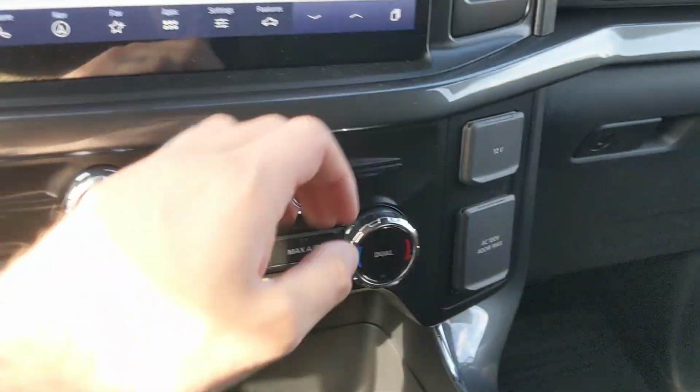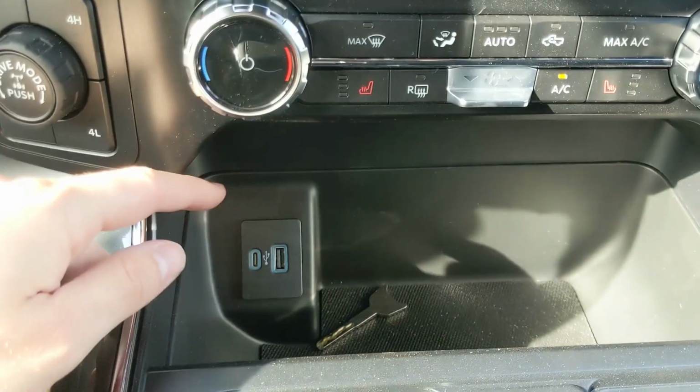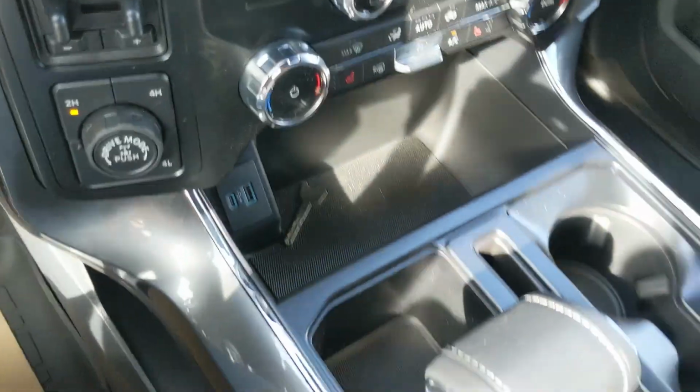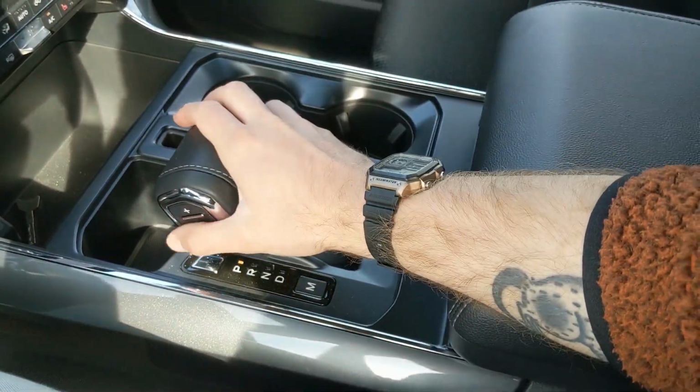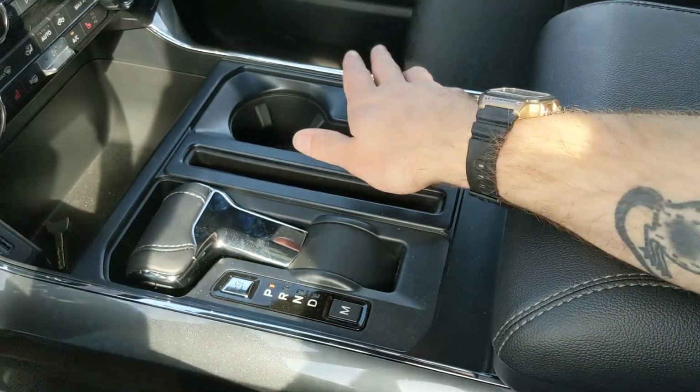Then moving on to the right here, you have a 12-volt and 120-volt power outlet, as well as a USB and USB-C down here. Then you've got your main shifter with select shift on the side, so you can manually shift through your gears and can be collapsed out of the way for more open space.